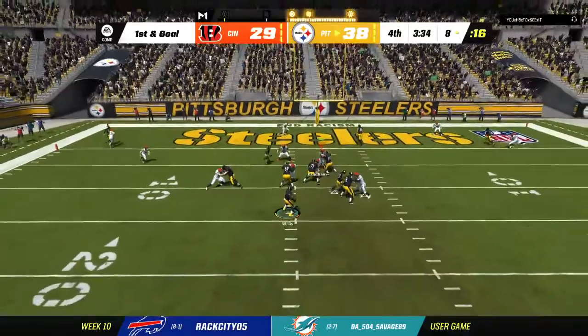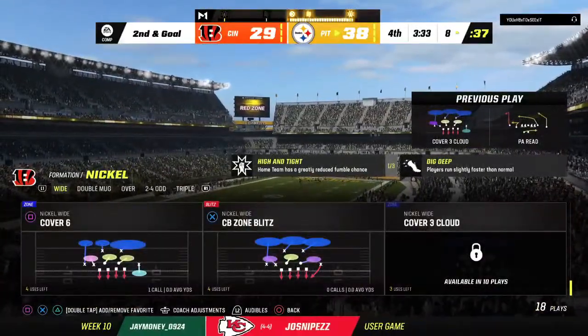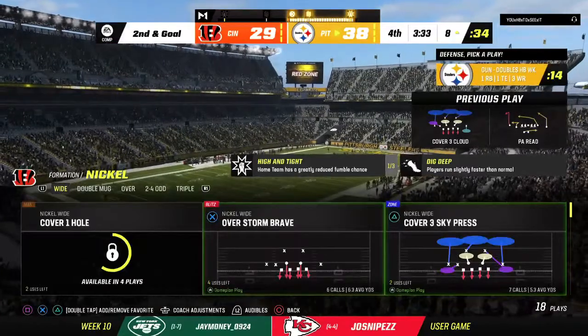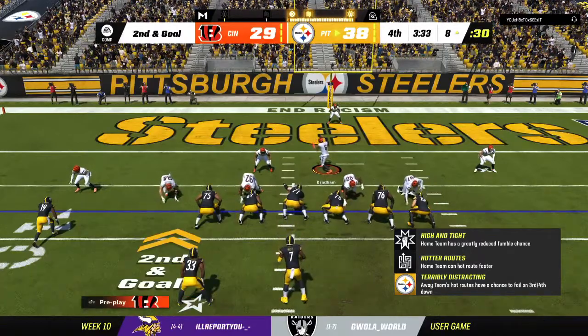Off the play fake, here's Willis. To the goal line, but it's incomplete. That's a really nice job there by the coverage, understanding that they're in a high-stakes situation. If he doesn't make a play on that ball, there's an excellent chance it ends up either as a touchdown or as a nice gain downfield.